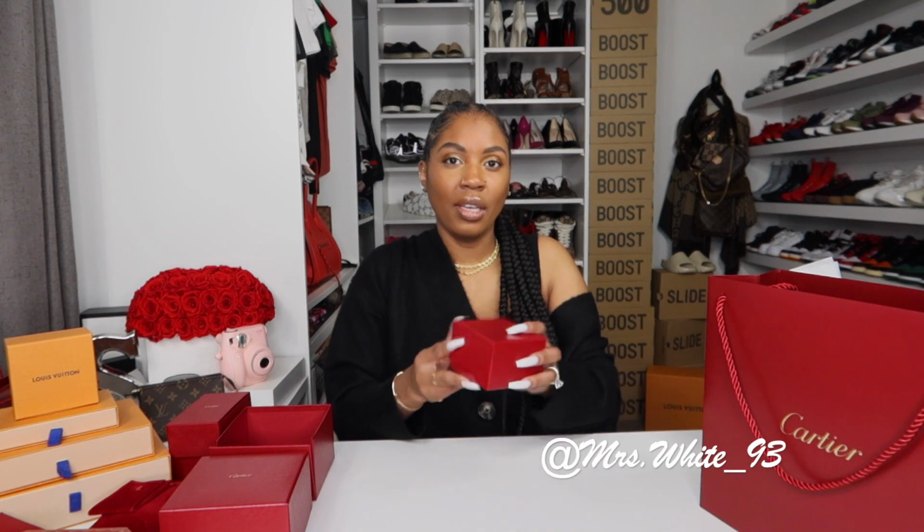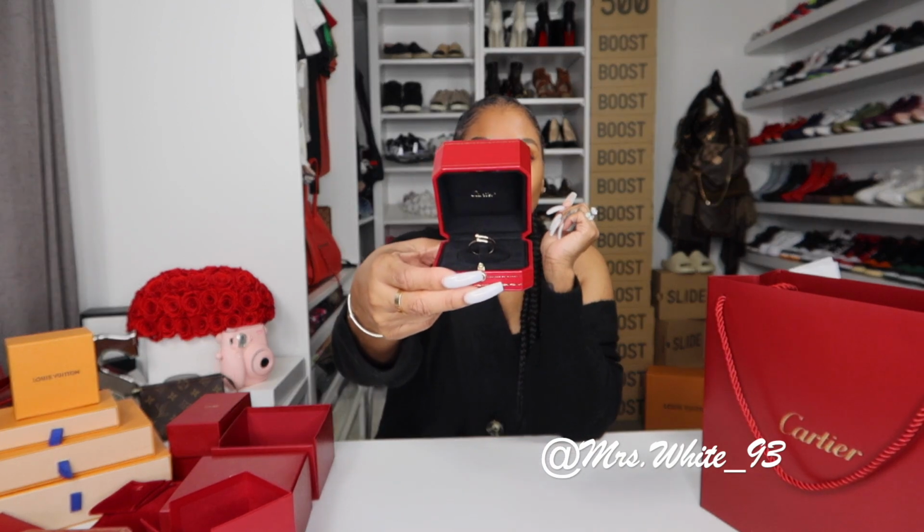You don't want to mess with the package. You want to keep the package so pretty. I don't know why, you're going to throw it out anyway. And that's in that small little Cartier box, just like the big one. It has the opening where the box slides out. Just pop it open. I love that little button. And here it is.